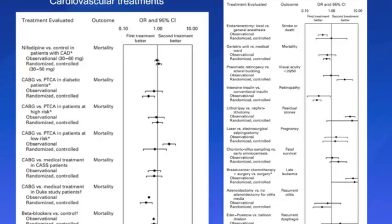If we look at these, we see that they are consistent most of the time, except perhaps in the middle of the plot on the left when we look at CABG versus PTCA in patients at low risk. We see that the observational study estimate is quite different from that from randomized controlled trials. On the panel at the right, the non-cardiovascular treatments, we see that they are consistent almost most of the time. But again, the problem is that we cannot tell when they will differ.